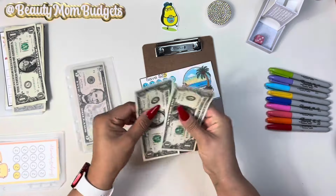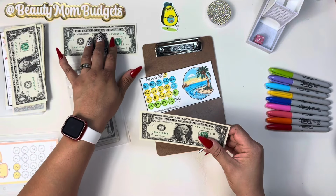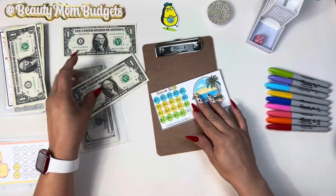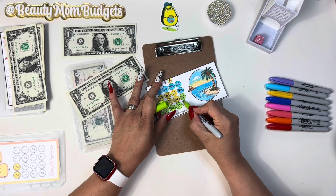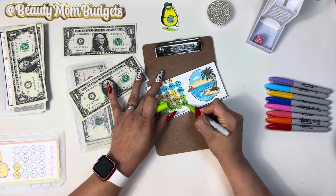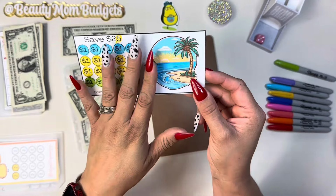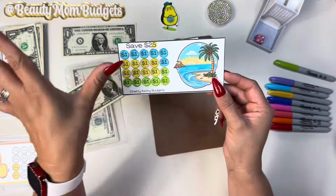Okay, so for this one, we have $2 and I only need one. So I'm actually gonna put this one to the side to put towards the new challenge that will be coming in a second. So let's just go ahead and finish this one off. Okay, so yay, we are officially done with this one from Chatty Kathy Budgets. Again, I will definitely have her channel link down below.